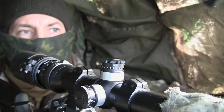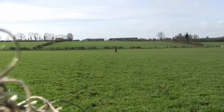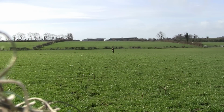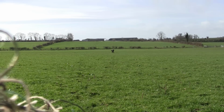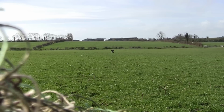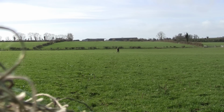Yep, I'm doing the same thing again. So long as I can't see or hear any other birds in the distance, I'll leave the hide and set the bird I've just shot up as a decoy. Hey, if it's working for me, stick at it.